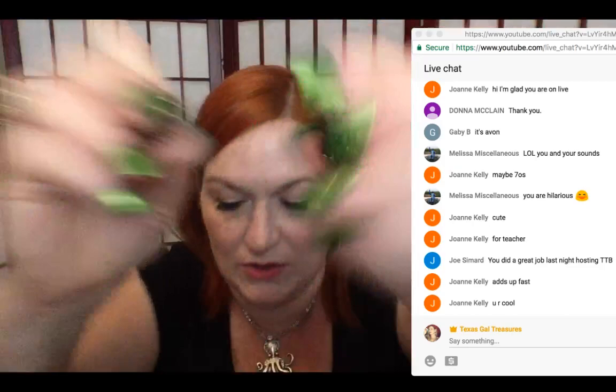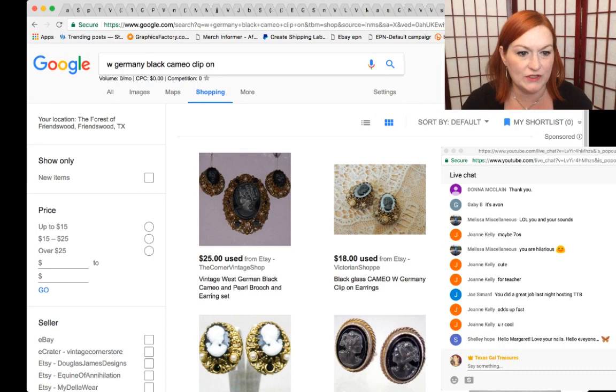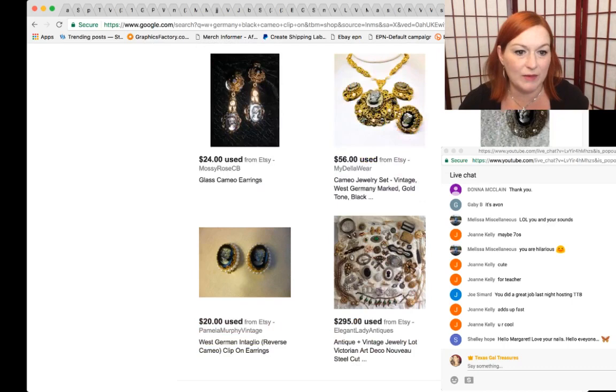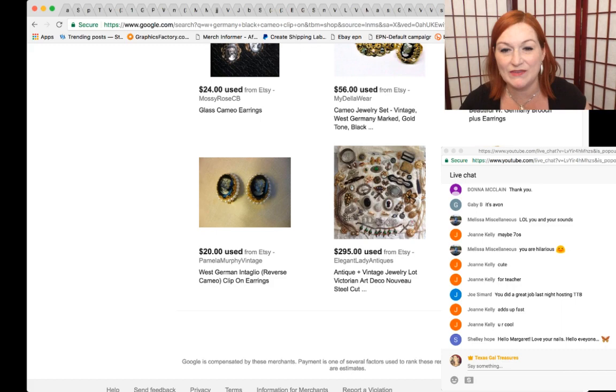Something's blocking my view, so I can't see if I'm showing you correctly. Okay, so these are pretty cool. I found some similar ones for sale, but a lot of them had a brooch or a necklace with it. So I'm probably going to put them around the $17.99 mark with best offer on them. Maybe a little less. No, I'll probably put them at $17.99. Yeah. Thanks, Shelly.